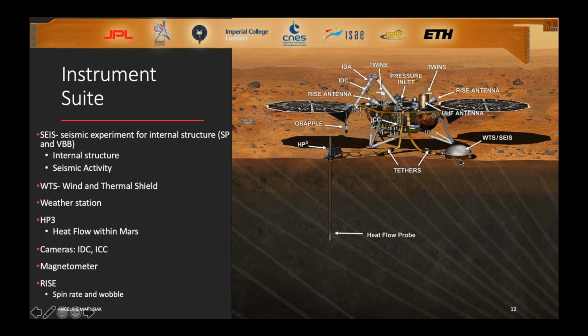Also learning from the lessons of Viking, we've included a weather station. This will help us correlate the signals we see, so we might be able to rule out wind and other noises as opposed to internal tremors or Marsquakes. HP cubed is the heat probe. That's what you'll see towards the bottom left. It's the other instrument that's on the surface of Mars. Its mole was designed to drill down into the Martian surface and measure how the heat moves within the crust of Mars and use that to constrain heat flow.